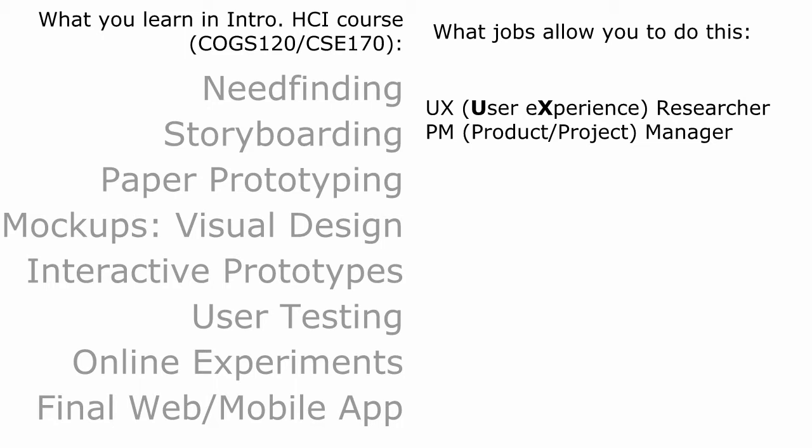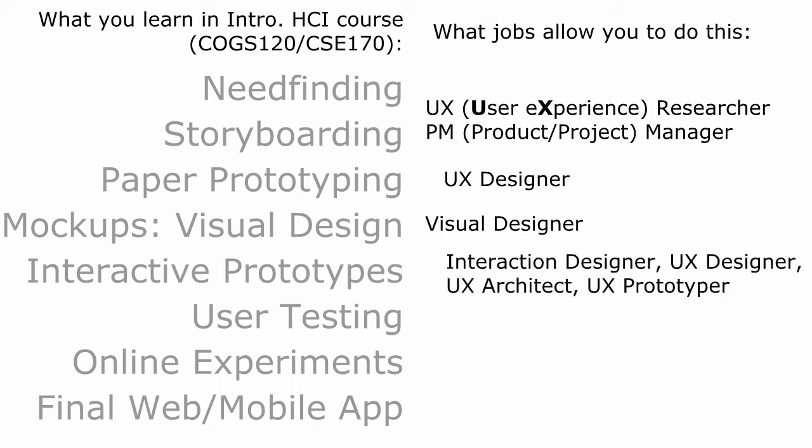They're really soliciting needs. And then to do paper prototyping or this sort of prototyping, these are sometimes called UX designers or user experience designers. You might have people who are more visual or graphics designers who are specializing in making the aesthetics look good. So, colors, fonts, alignment, flows and such, animations. And then when you start making prototypes that are a bit more interactive, that have moving parts that connect to each other, those are sometimes called interaction designers. UX designers also do this as well. Sometimes they're called UX architects or UX prototypers. As you can tell, there's a lot of names being floated around.